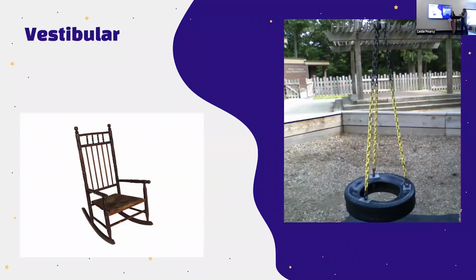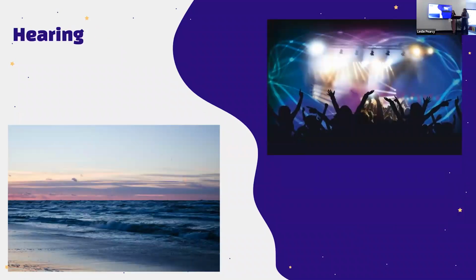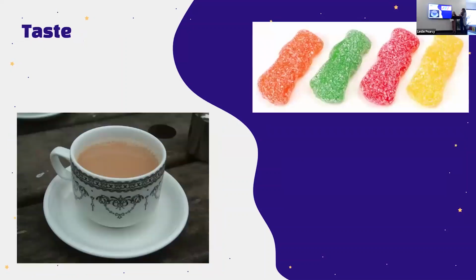And then looking at hearing. I think we would all probably say that the ocean sound would be a little more relaxing and calming to our nervous system compared to being at a concert. They're also thinking about the visual system that ties into both of those as well. So I just wanted to give you some pictures to think about it.